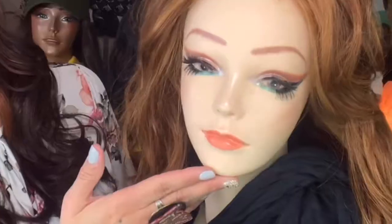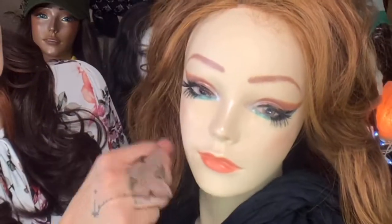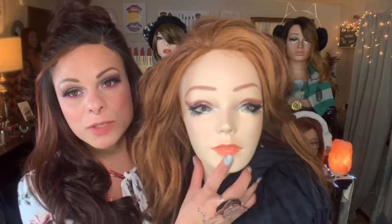Next up we have Holly, and she's wearing Outré's Honey wig, which I've not done a review on yet. I completely redid her, including her brows, her eye makeup, her lashes, everything. The only thing I didn't touch was her lips. This is how she came. But this is Holly. Next up we have Grace, and she is wearing Outré's Wig Pop in Kelly.